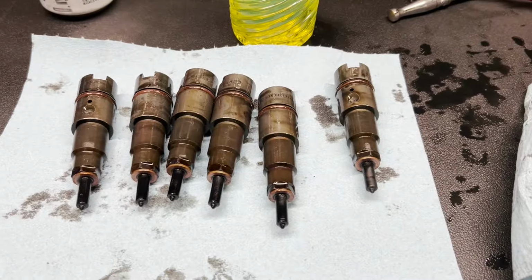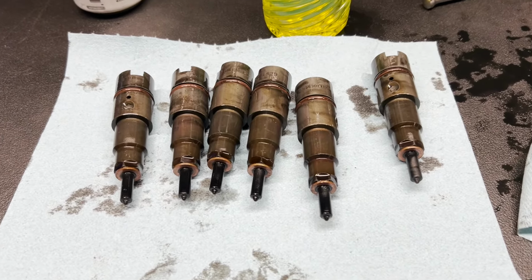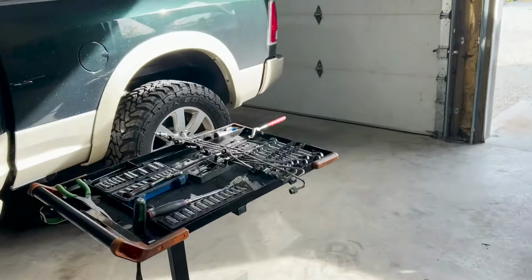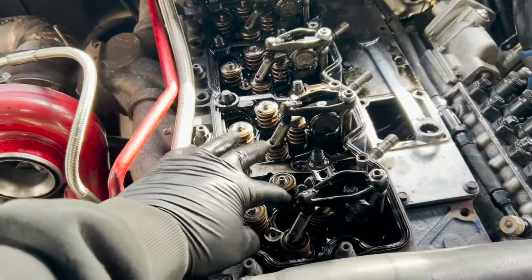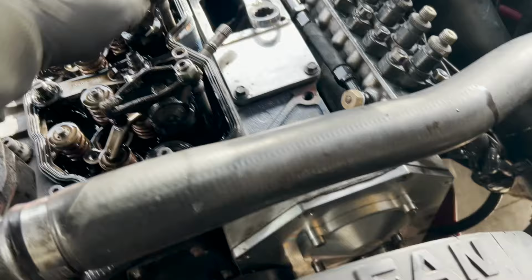Pretty easy to change. All right, guys, we got the old injectors out, the ones that were previously installed. About to stick the new ones back in. Just figured I'd show you guys what this process looks like. You just got to pull the injection lines off. Got to pull the intake horn to get the injection lines off. And then you have to pull all of the exhaust rockers off. One bolt out of the hold down, and then you can sneak the hold down out. You got to slide the feed tube out.